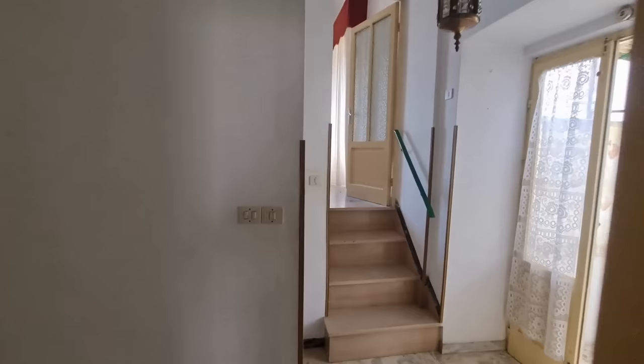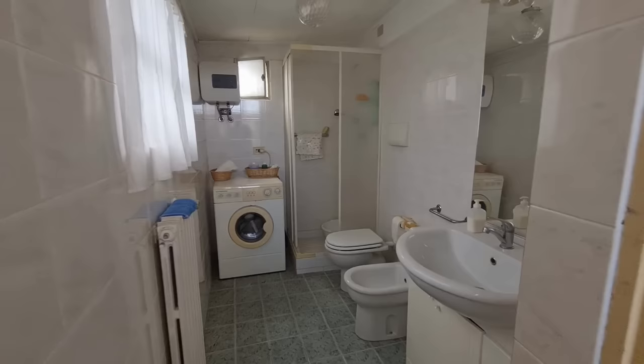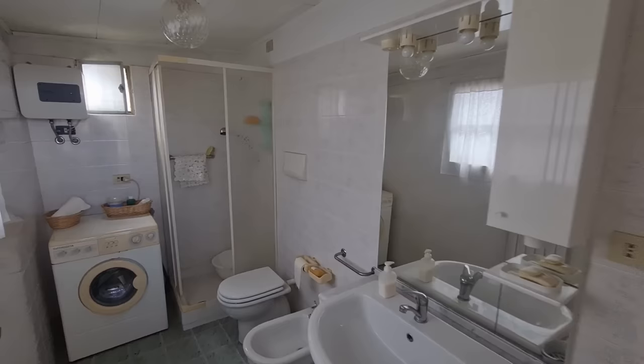So also on this floor is the only bathroom in the house, but you can add bathrooms to this place. Obviously it does need a little bit of work, updating and the rest of it, but this place is well worth spending money on, well worth it. So in here, we have a good size bathroom. Again, as I said, it's all usable. It's not in that bad condition at all, really.